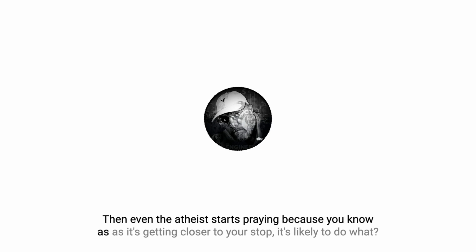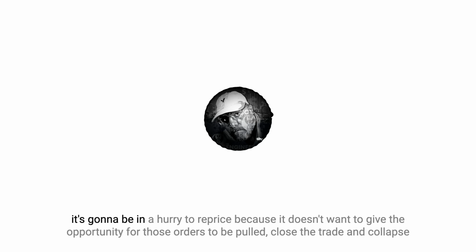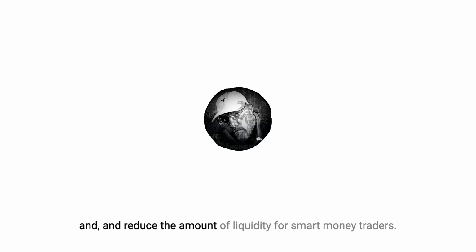Because you know as it's getting closer to your stop, it's likely to do what? Run for it. And that's why the market is less likely, not that it's impossible, but less likely for it to come back against you and run sell stops before it runs to your target. Because it's going to be in a hurry to reprice, because it doesn't want to give the opportunity for those orders to be pulled, close the trade and collapse, and reduce the amount of liquidity for smart money traders. That's why the algorithm's coded that way.